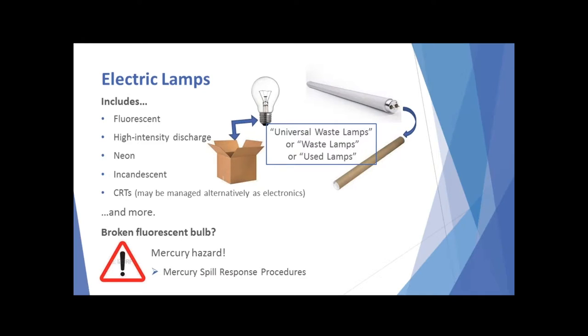And if you should break a bulb that contains mercury, like a fluorescent bulb, please be aware that there are specific procedures that you should follow when cleaning that up. So you should reference the mercury spill response procedures document that we have on the health and safety page. And pictured in that rectangular box is the wording for electric lamps that should be used on the labels, universal waste lamps, or used lamps.